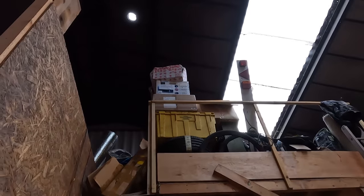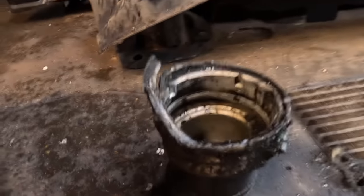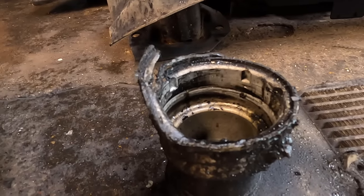It's actually raining inside the workshop. We've got a little hole, but it's not too bad. Anyway, intercooler. It is slightly burst out. You can see the end has sort of popped open. That's where all the oil's coming from. Need a replacement on that.